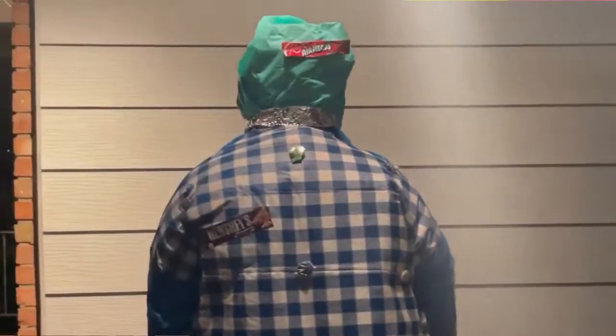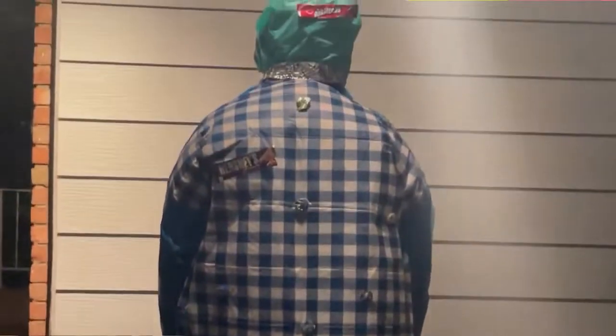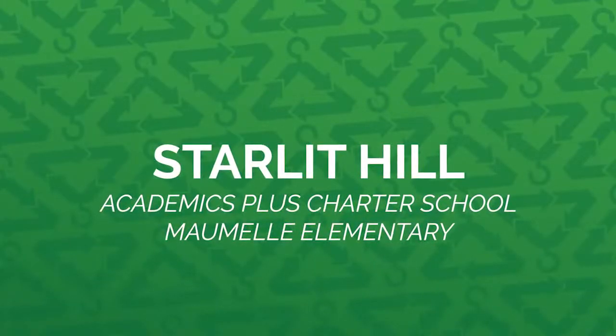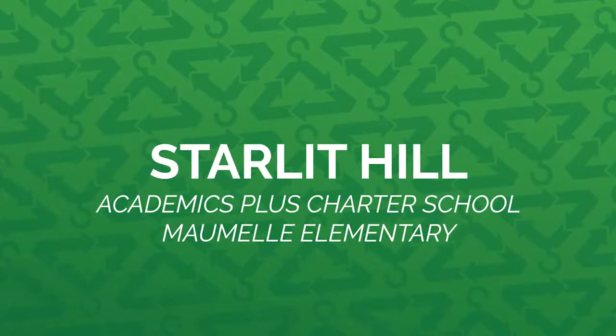Oh, good, he's pulling that up. I love the way the cap comes up. It's kind of like a turtle in the shell thing. I like that. They added glitter on the back. So great job, Xavier. Welcome, Starlit Hill, from Academics Plus Charter School.